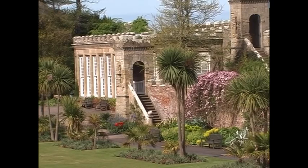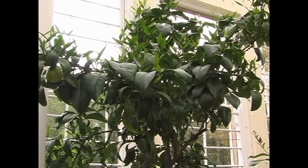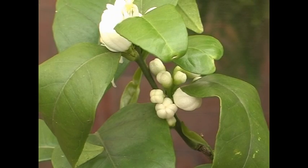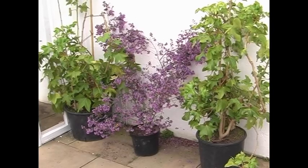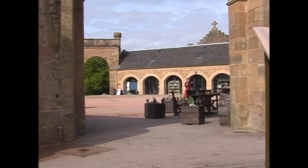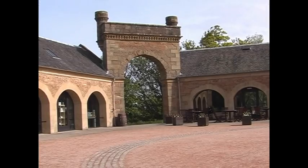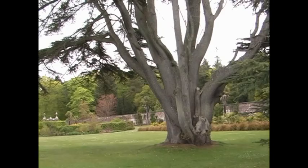The imposing stone and glass orangery contains a range of citrus trees in the winter and mixed conservatory plants in the summer. The visitor centre was originally Robert Adam's home farm. There is an area of 2.5 hectares of walled gardens.